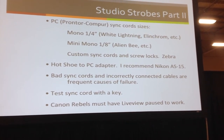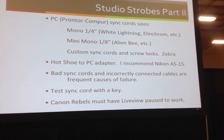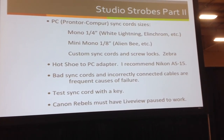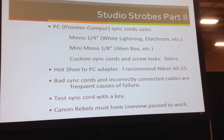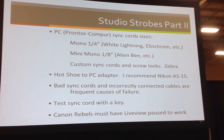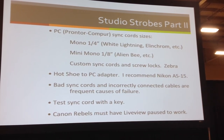Another thing is the cables aren't seated correctly. They're not plugged all the way into the flash. They're not plugged all the way into the sync connector. And again, that causes the majority of flash issues, or your adapter's not plugged on tight enough. Test your sync cord with a key. I'm going to show you what that means here in a second.